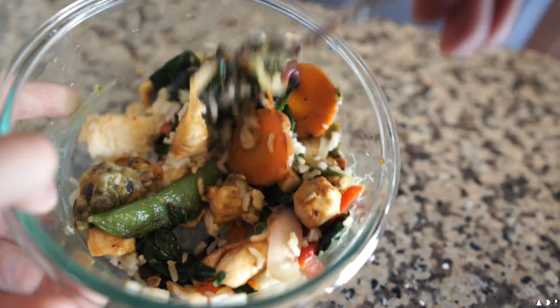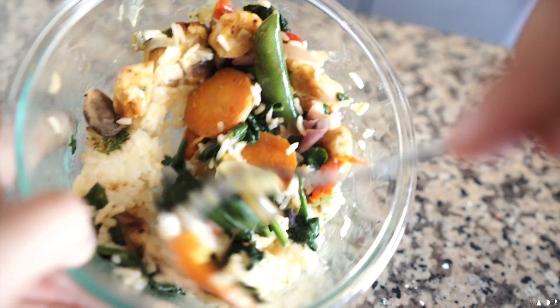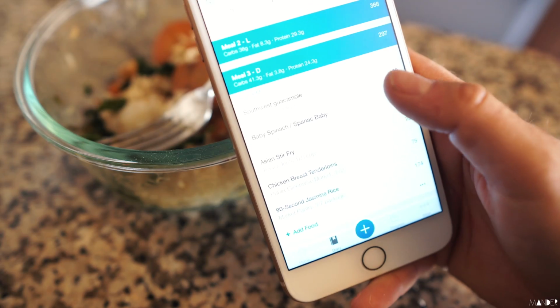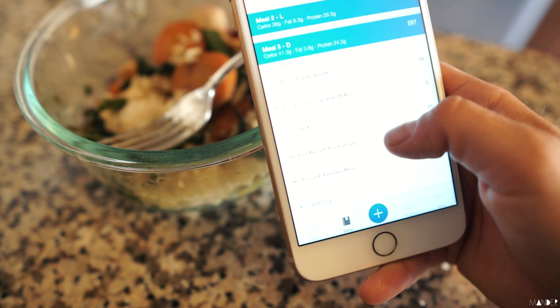This is kind of a boring meal. I like to keep stuff pretty simple post-training. Some fast digesting carbs and protein and vegetables. It has 41 grams of carbs, 3.8 fat, and 24.3 protein.